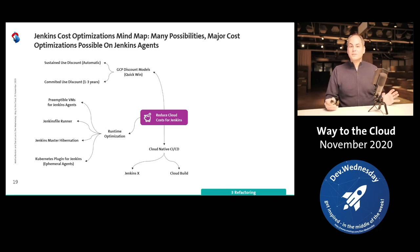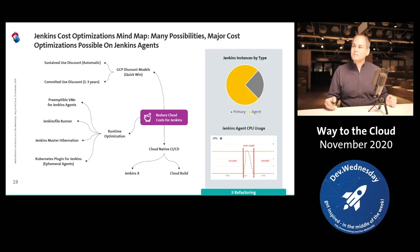With many options available, I feel it's important to look at some data to prioritize and say, where should we start first? One piece of information I would like to give you is the distribution between the primary Jenkins instances and the agents. We have roughly 75% of the instances being agents versus 25% primaries. So roughly three quarters are agents. If you really want to start somewhere, you should probably start with the agents. And as it turns out, it's also the easier place to start.